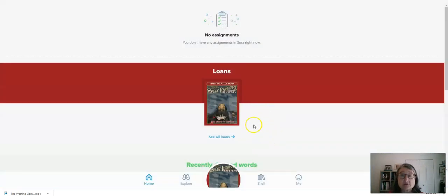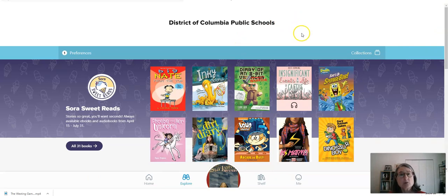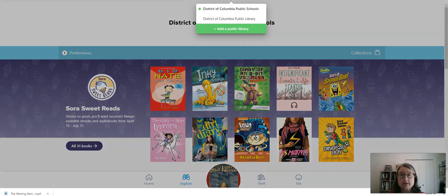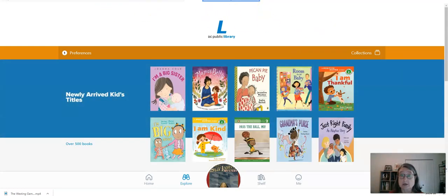I've already logged into my account, so it took me right to my page on the public library where I have already checked out a book. So I'm going to go to these three little lines over here, and it will bring up my account. And so I'm going to click District of Columbia Public Schools. When you log in for the first time, you're going to come to the District of Columbia Public Schools, and you're going to click that. And it's going to ask you to add a public library. So I've already added District of Columbia Public Library, so I can use books from either the DC Public Schools or the DC Public Library. You can toggle back and forth between both libraries, which is pretty cool.